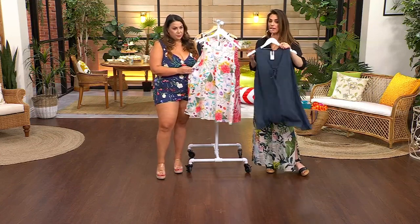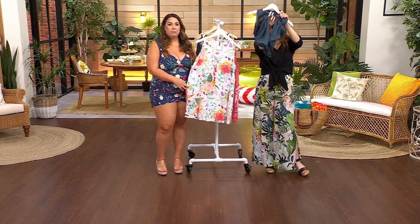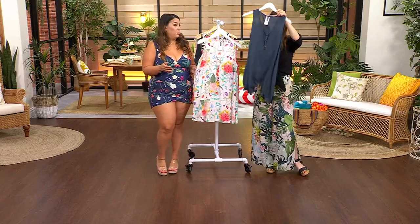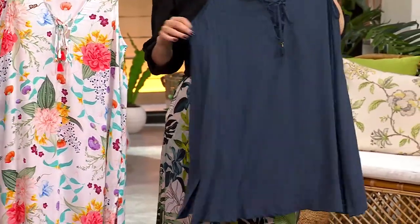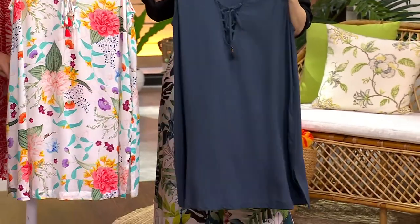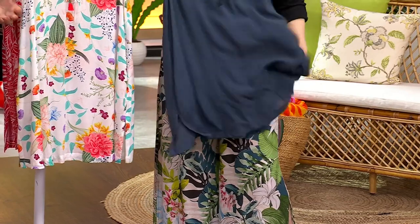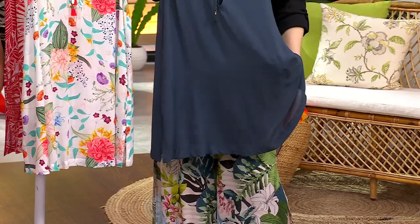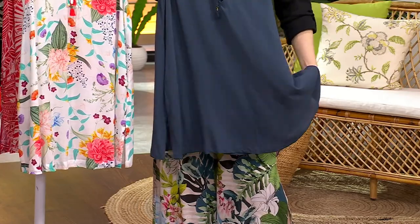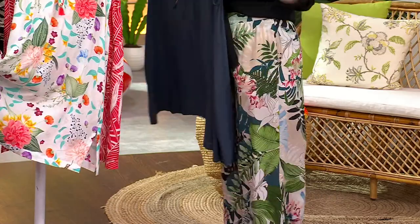Yes, it weighs nothing. You would not even know that it's in your carry-on. You would not even know that it would be in your handbag if you were putting it in your handbag. It is that lightweight, but it's also camouflaging. You're not showing anything. It's not sheer. Look, you see, it's not a sheer fabric. That's why viscose is so beloved. It's the same fabric as the pants. The pants are not sheer either, as you can see.